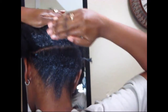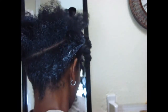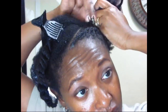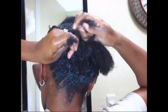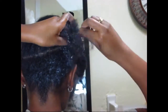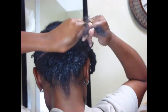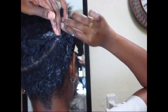I've completed one braid, so now I just repeat the process with the remaining section. I gel it very generously, and then I add a layer of the edge control pomade, and I begin to braid it, starting at the end of my fishbone twist, going around to the other side of my crown area. I also braid that section all the way to the ends and secure it with a bobby pin.